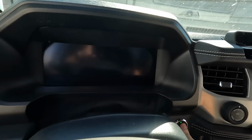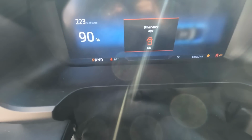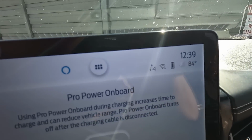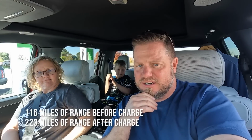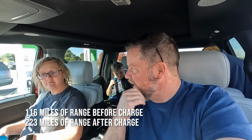Okay, back at the truck. Let's see what it says. It says we have 90% charge, and it's 12:39. So we went inside and had some Subway. We were there half an hour, and it added 40% more range in half an hour. So what do we have? 112 when we came in, so we gained over 100 and some miles just by having lunch.